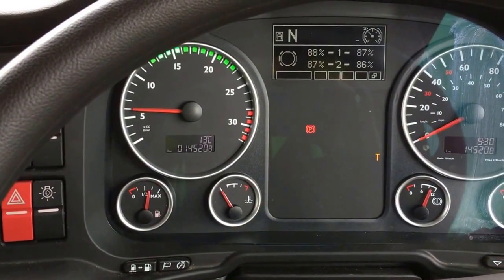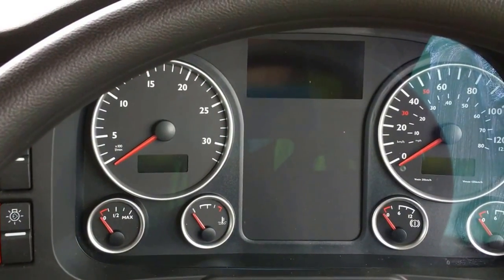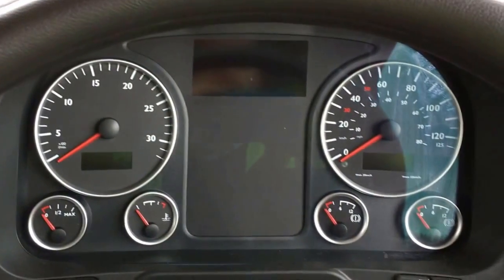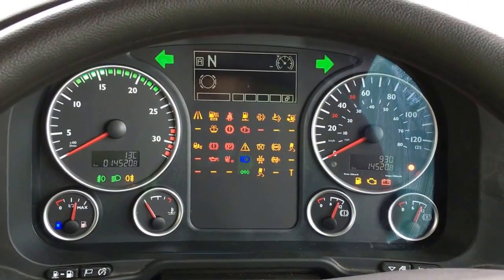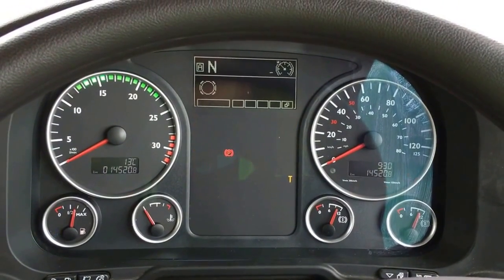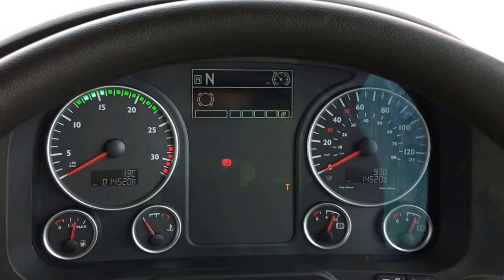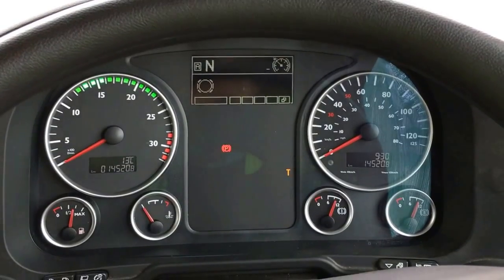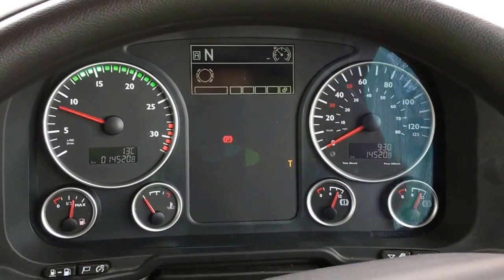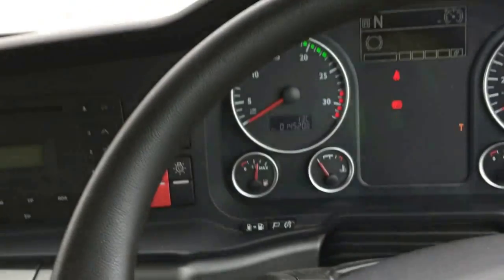Okay, show me what instrument checks you would make before and after starting the engine on this vehicle. So the first thing we do is turn the ignition on, let the vehicle go through its startup procedures, ensure no lights, no audible warning devices remain on. Start the vehicle and off we go.